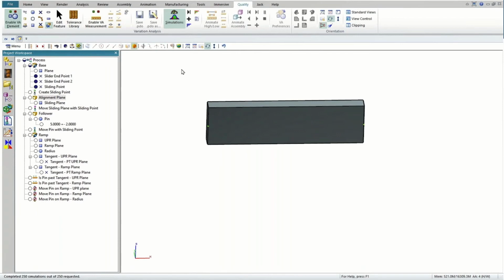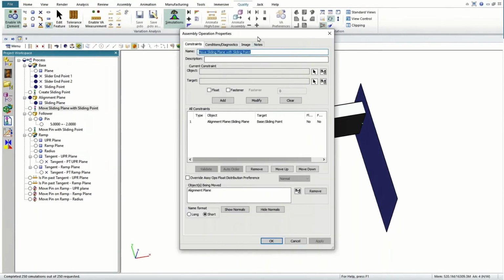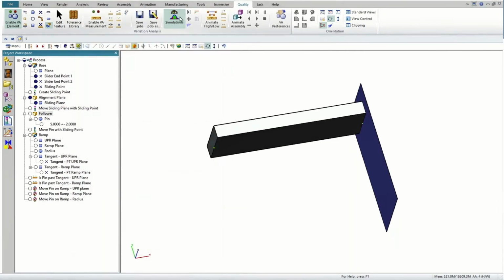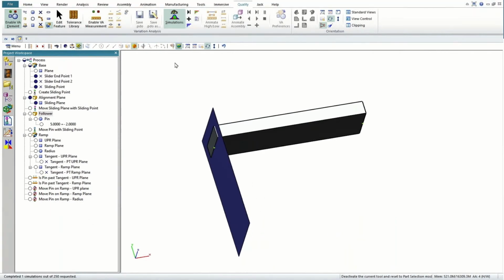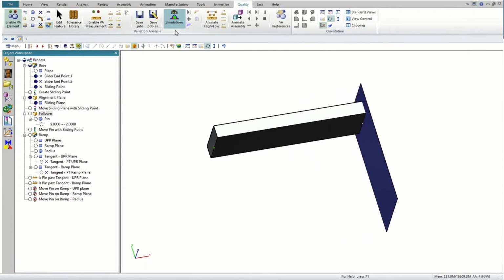And what I want to do is have this point move, and then put a pin on here and have it follow it. So to do that, I'm going to take this plane here and attach it to the location of that sliding point. So this alignment plane is going to attach to the sliding point, which is kind of cool because now as that point slides around, so does the plane. The plane follows the position of the point. By the way, the point's normal happens to be perpendicular to that plane too, so it follows it perfectly.